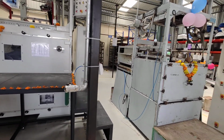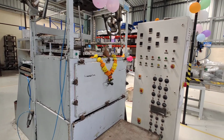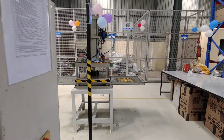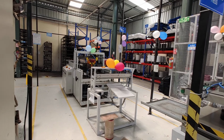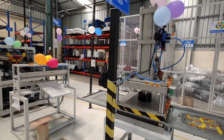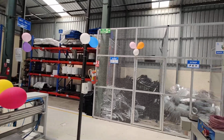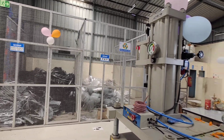Then you have a smaller machine for medium sized jobs. Walk you through. You have then a roll feed machine for high speed forming with a press, and every area demarcated for scrap, segregation of scrap and plastics.